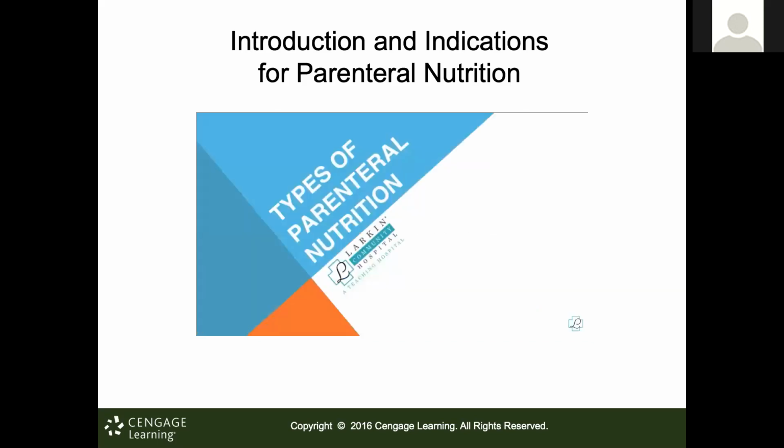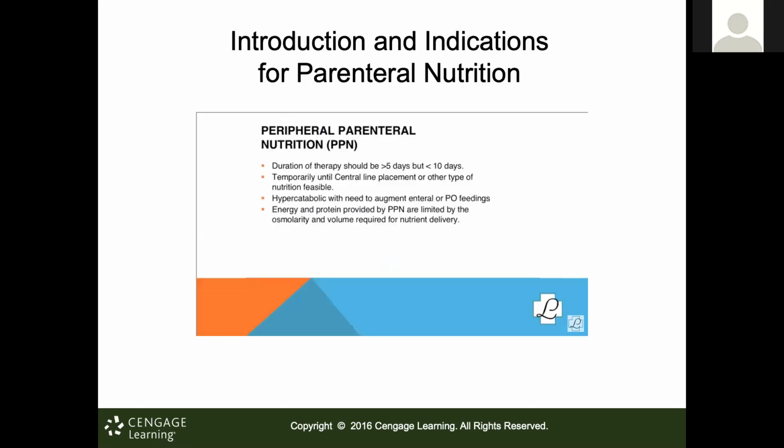So there are two types of parenteral nutrition. There's TPN, total parenteral nutrition, and there's PPN, peripheral parenteral nutrition. PPN should only be given to a patient who has been NPO for longer than 5 days, but the therapy should not exceed 10 days. It is used temporarily until a central line has been placed, or any other type of nutrition is feasible, whether it is enteral nutrition or PO nutrition. It is also used if a patient is hypercatabolic with need to supplement their enteral or PO feedings, and the energy and the protein provided by PPN are limited by the osmolarity and the volume required for nutrient delivery.